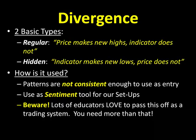We need an actual entry pattern. We need entry rules. We need some sort of confirmation tool, not just looking for divergence. So be careful about that, guys. Lots of educators out there love to pass this off as a real trading system. It's not. You need to get a little more than that.